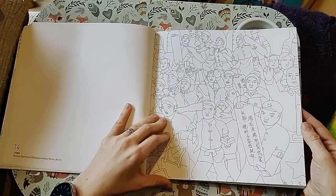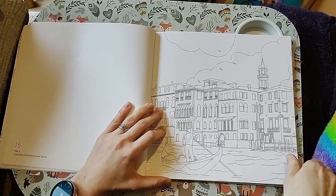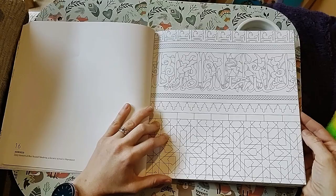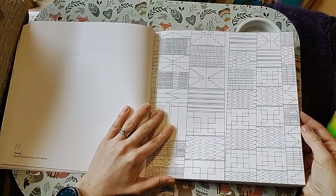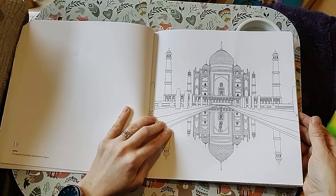So I find this book quite fascinating because some of the pages like this one are like scenes, but then others are like zoomed in, so you're just getting the pattern. So this is Italy, gondola. Like here, you're just getting the pattern. So this is tile work in Morocco. Again, same here. This is some cloth in Ghana. This is a rose window in Paris. Just beautiful. And then here we've got another scene. So Taj Mahal, India.